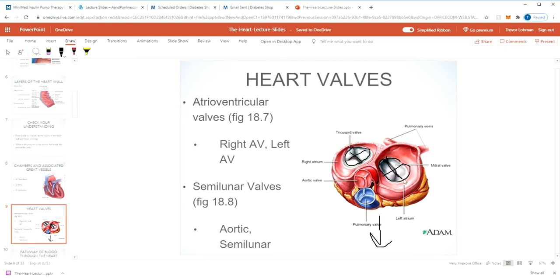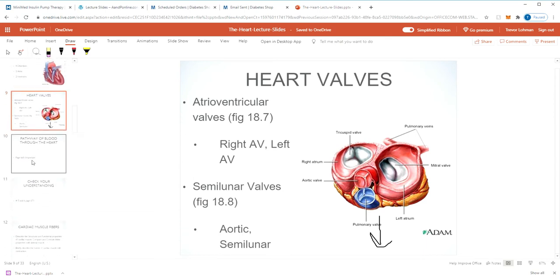Old habits, but anyway, left AV, right AV, and then you have the aortic semilunar valve and the pulmonary semilunar valve. So those are the 4 heart valves. And we're going to talk all about what they do, which way they open, what pressure gradients have to exist for them to be open or closed. But we're just getting started. This will probably be a longer video, so hang tight.